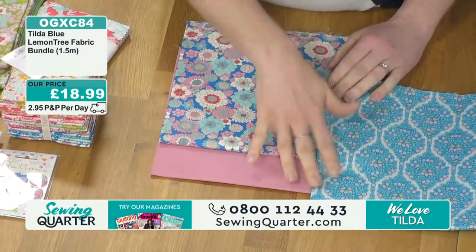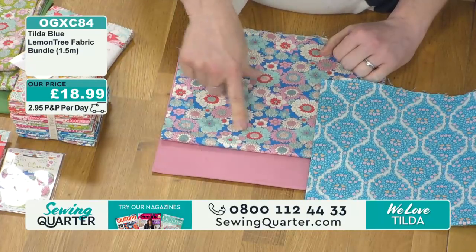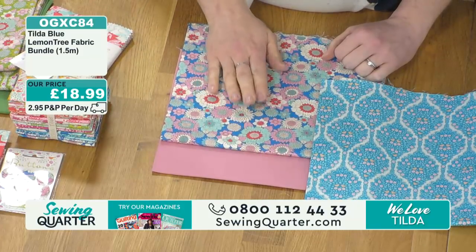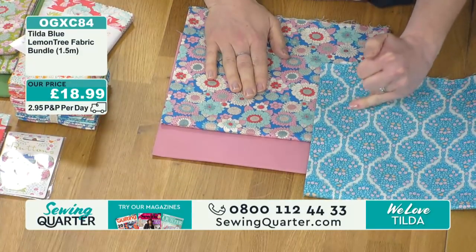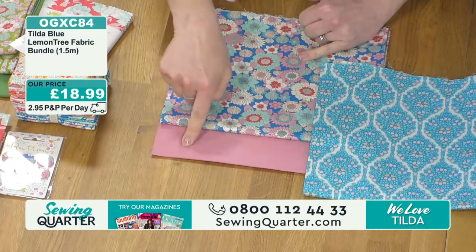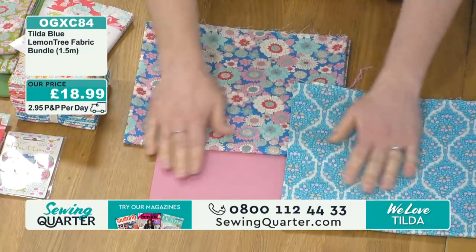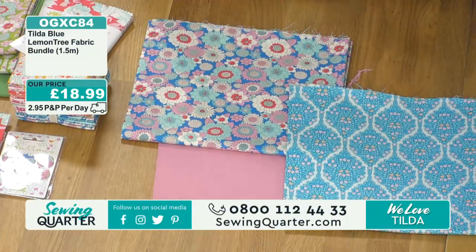So what we've done is give you 0.5 metre of each, but you've got the lovely fabric here, which is kind of a retro-y one, and that's your boogie flower there. And then this is your lemonade fabric there with your lemons and your birds in there. And what we've done is we've found this pink. Now this is vintage pink, and it just works absolutely beautifully. Can you see with both of those? So if you're patchworking, great. If you're maybe doing some of the toys, we've got lots of Tilda books on the show as well for you today.